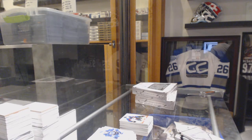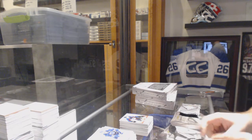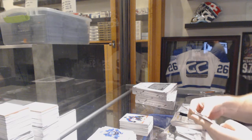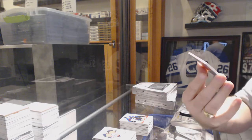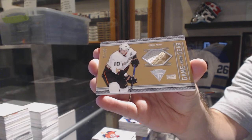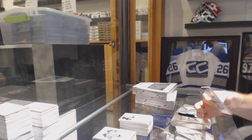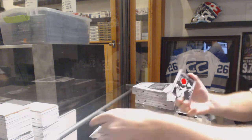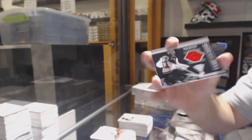That's a good one. For the Anaheim Ducks, game worn gear prime jersey number to 50, Corey Perry. We've got for the Minnesota Wild game worn gear jersey, Nicklas Backstrom.